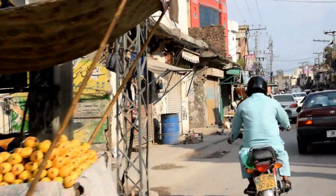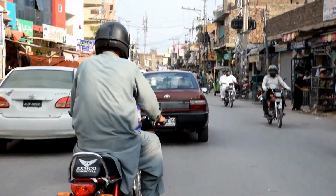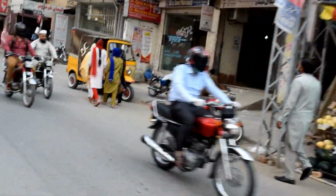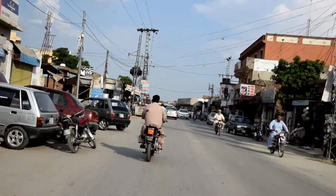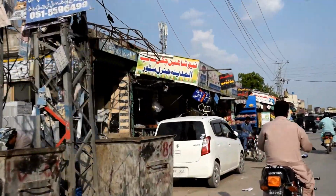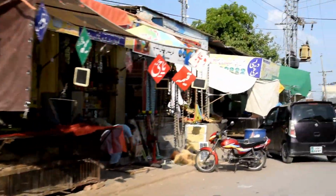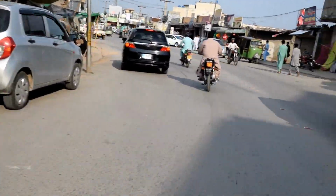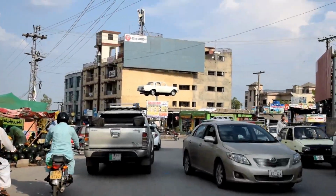Look at this motorcycle guy coming the wrong way around. Anyways, there are so many shops here, so many stalls, fruit markets, golgappe, samosa, barbecue, my fruit market. That's my doctor's on the right, Spark Medical Center. On the left here, we've got the Kachi Gali. This is called the Kachi Gali for some reason. Here we've got the motorbike shops, we've got more motorbike shops. There's so much on this road. It's not a big road, but it has a lot of things.